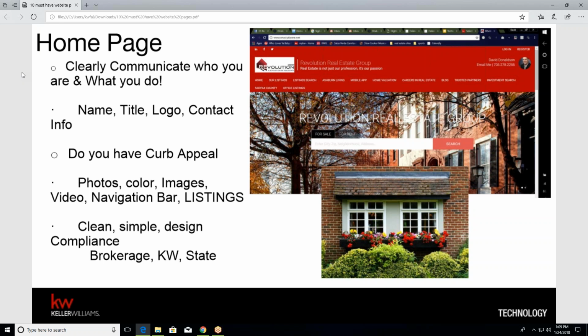You have a couple of milliseconds to capture their attention. So you don't want too much content anymore. You want content. Content's important for rankings, for Google to find you, for Google to like you. But you have to be very well balanced between content, photography, and video. That's what your clients are expecting for you to see. So pay good attention to what your imagery looks like.